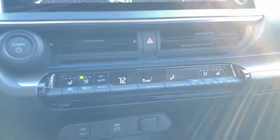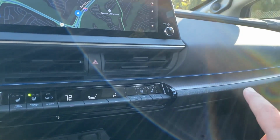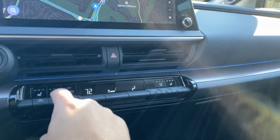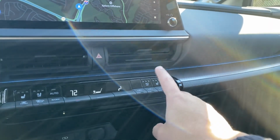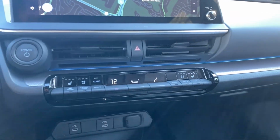Going down here, you have your AC controls. This is not a dual zone system. It is a single zone AC system. Heated and ventilated seats. And then you have your temp controls, your fan controls, circulation air, and then both on the passenger and driver side are heated and ventilated seats.